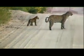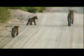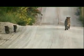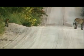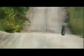Little one smelling where she was scent marking. That's a little boy. And I think the other one's a little girl. I'm guessing. And not guessing. Sorry, Seb.